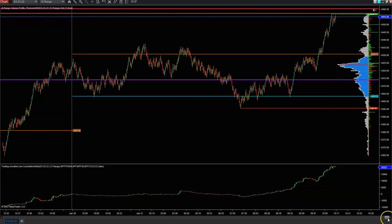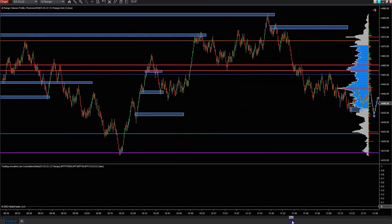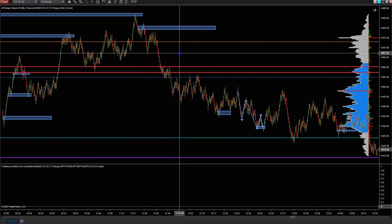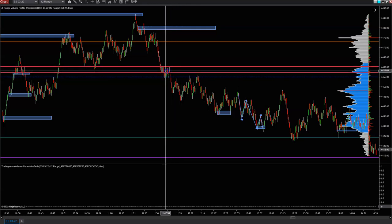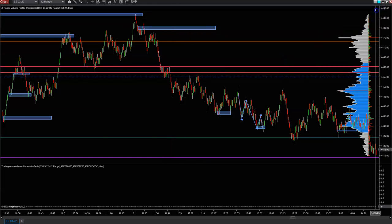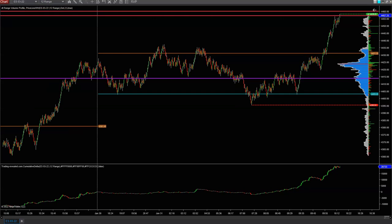and possibly test. Let's see, because I marked it off here somewhere. Yeah, we break 44.60, we could come up here and test this area, 44.67, 44.68. So we'll see. I'm not sure, but right now I mentioned this area right here, this blocked area right here, this swing. This is an area of resistance. All right, let's see what happens. I mean, as I mentioned, this line here, it has to break above.